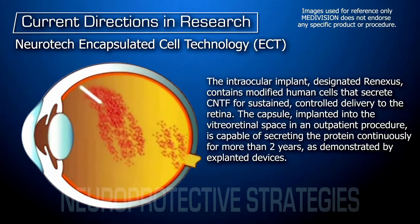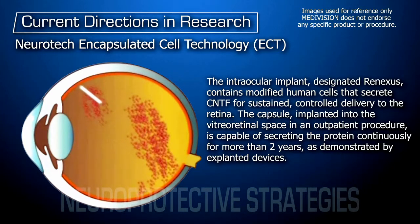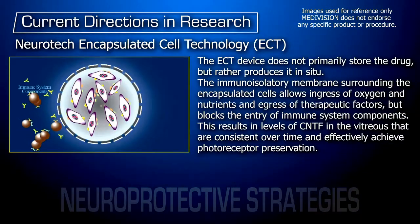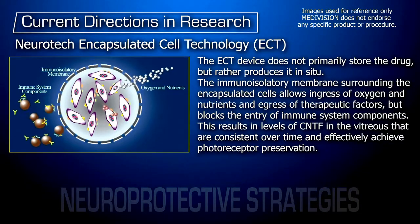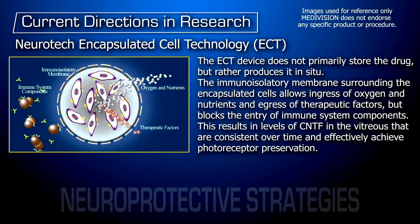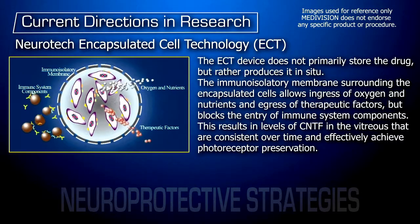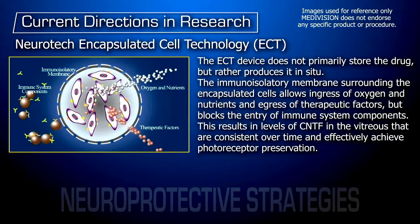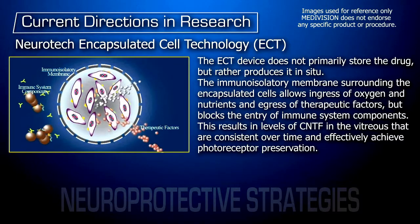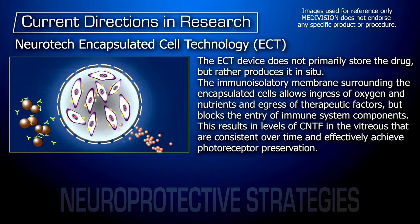Unlike other drug implants, this device does not primarily store the drug, but rather produces it in situ. The immune isolatory membrane surrounding the encapsulated cells allows ingress of oxygen and nutrients and egress of therapeutic factors, but blocks the entry of immune system components. This results in levels of CNTF in the vitreous that are consistent over time and effectively achieve photoreceptor preservation.